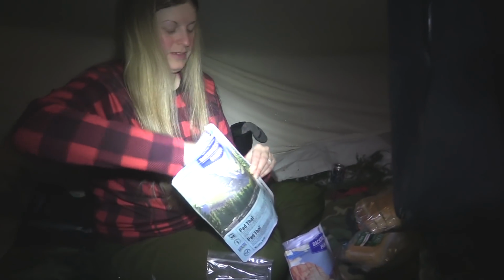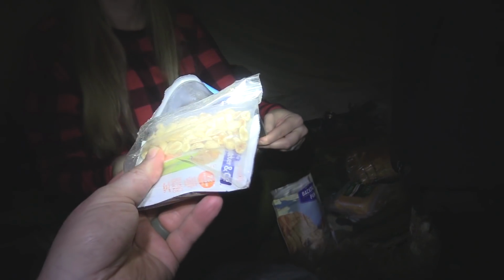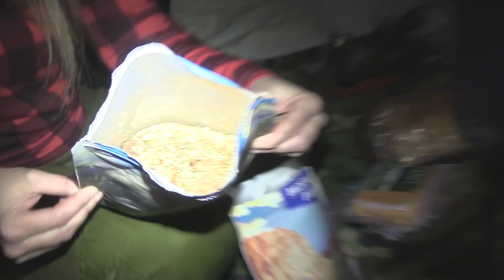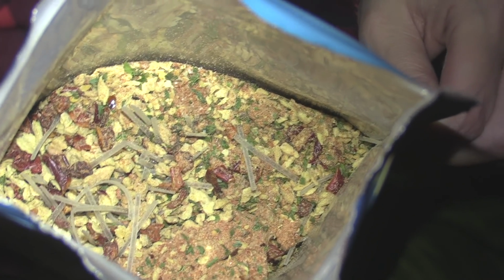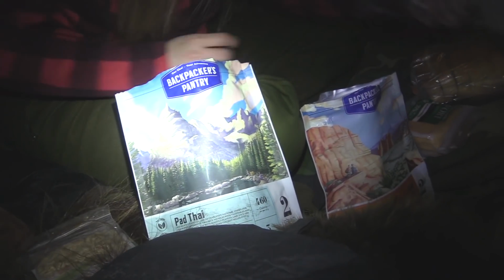Peanuts, peanut sauce, peanut butter, peanut everything. Oh, wow. Pad Thai, you gotta mix all this stuff in afterward. Check that out. Oh, that looks good. A lot going on in there. Plus all those doodads. Nice. That's pretty epic. I'm excited.